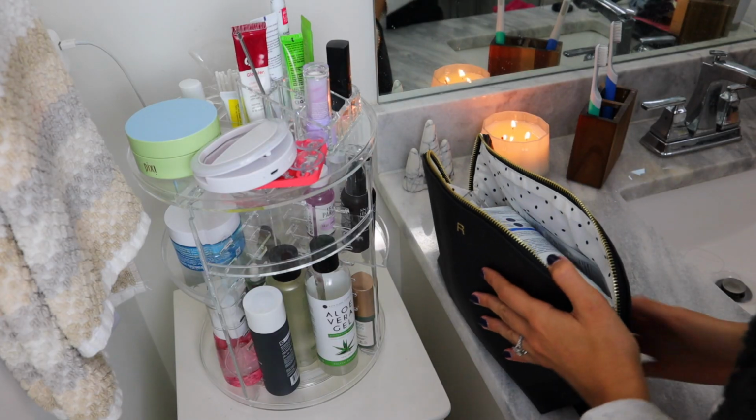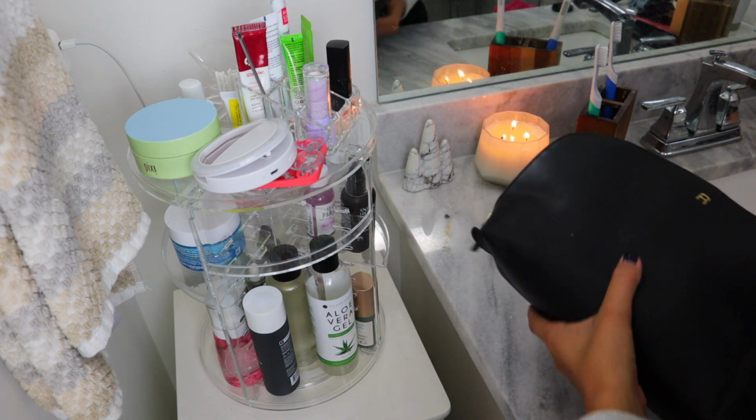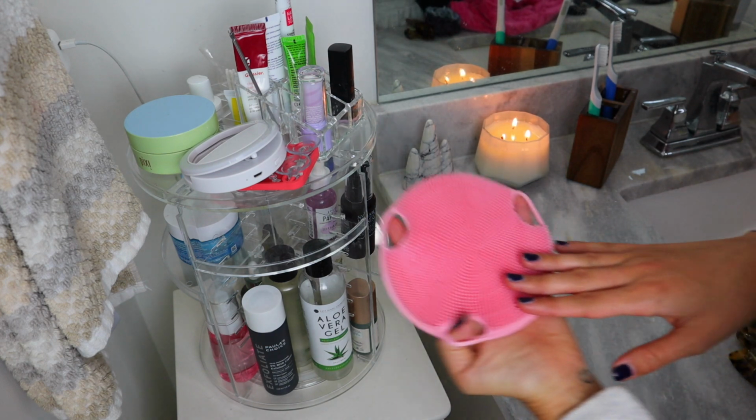Okay, that wraps it up for my skincare products, but I do want to show you a few things that I'm going to bring that I feel are essential to my travel outside of skincare. So a few random items I wanted to go over that I always bring with me when I travel.